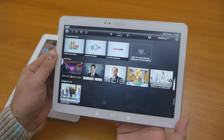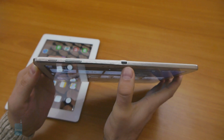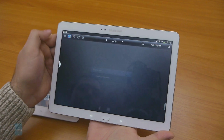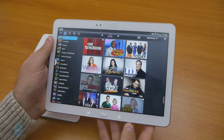While we're at it, we must note that the Samsung Galaxy Note 10.1 2014 edition comes equipped with a built-in infrared blaster, which is a neat standout feature. Basically, it allows you to control some of the appliances throughout your house, such as your TV, your multimedia system, air conditioner, and more.